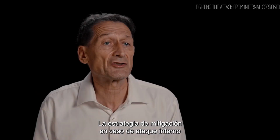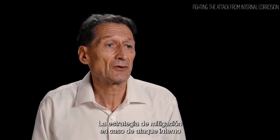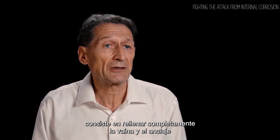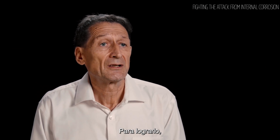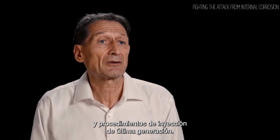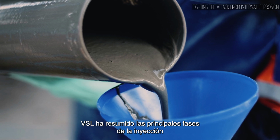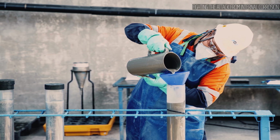The mitigation strategy against the internal attack scenario is to completely fill duct and anchorage with solid, stable grout. In order to achieve that, you require quality grout mixes and you need to apply state-of-the-art grouting procedures. VSL has summarized the most important aspects of state-of-the-art grouting procedures into 8 essential points.